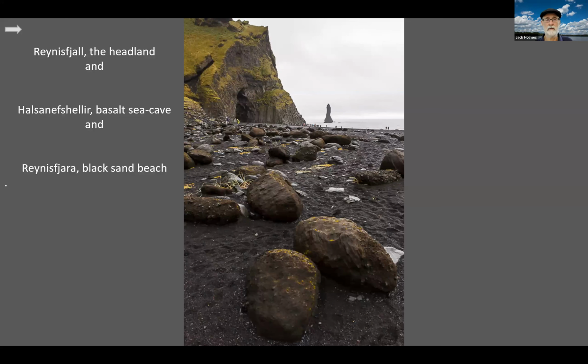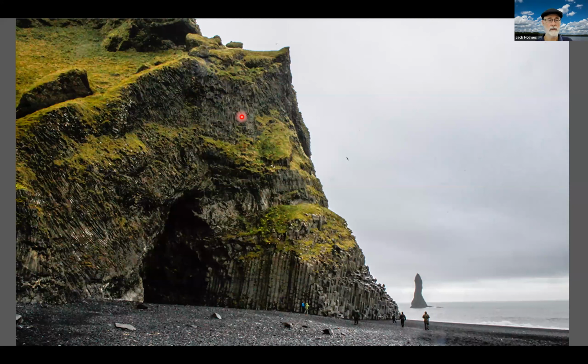West of Vik, the Reynisfjall. This is Hálsanefshellir, and the Reynisfjara. This beach, by the way, is rated one of the top 10 non-tropical beaches in the world. Reynisdrangar. This is the cave, and this is the beach. Reynisdrangar out here in the back. It's a main stop for visitors and tours out of Reykjavik.